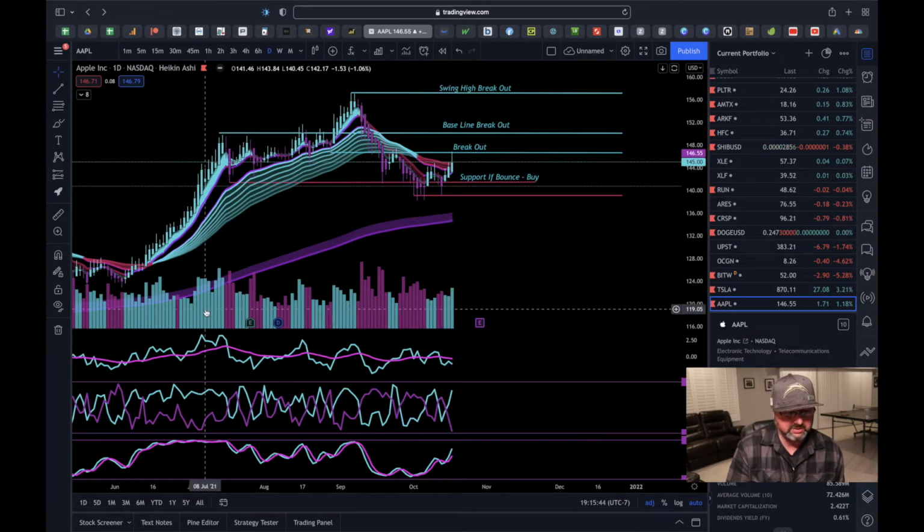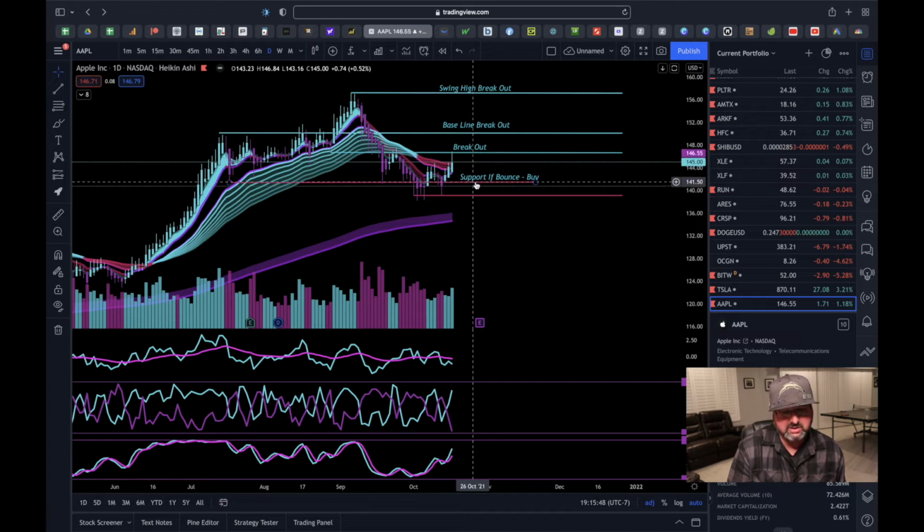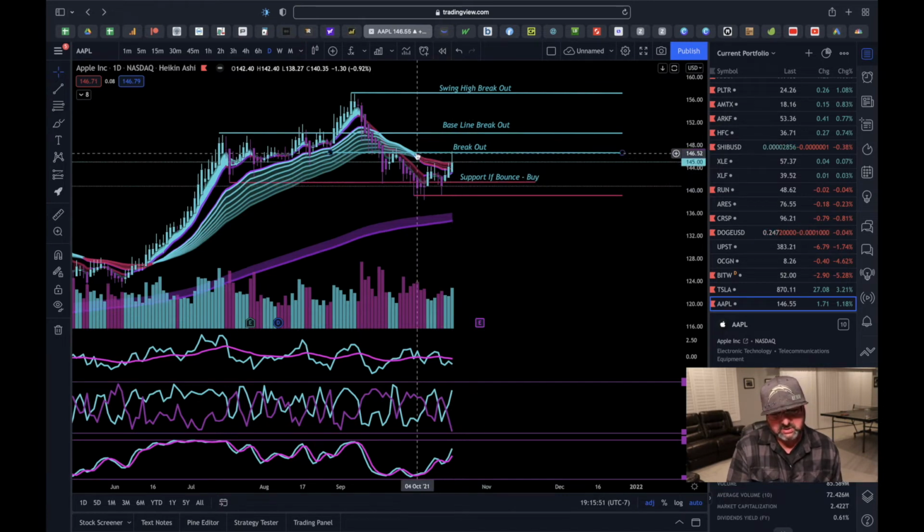Apple is looking really good. Our volume is solid. The volume is going up with the price action. Support has been validated with the bounce. Our ribbons are turning. Our 9 to 5 has turned.